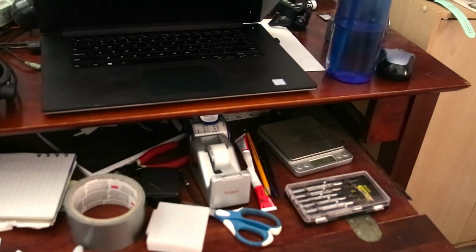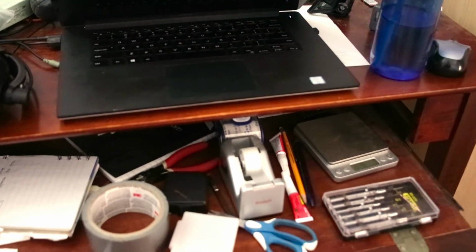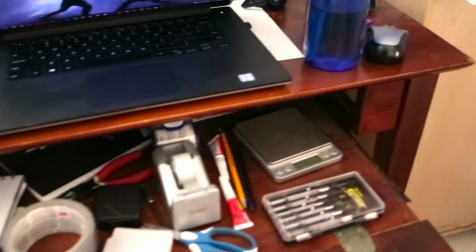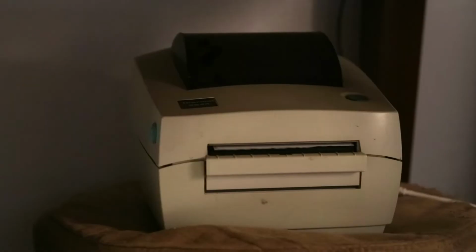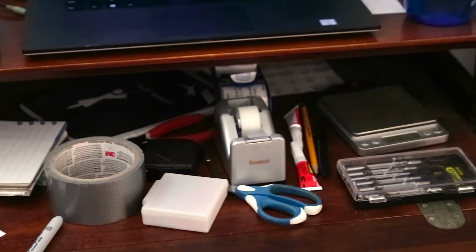Down here, this right here is more so correlated to what I do for money and work. So I'm not gonna explain myself too much other than I'll try and let these items explain for me. So yeah, you do the guessing. I'm kidding, I'm a reseller, and that's my label printer and my jewelry scale. I mean, it is what it is, but I would like to tidy it up a little bit.